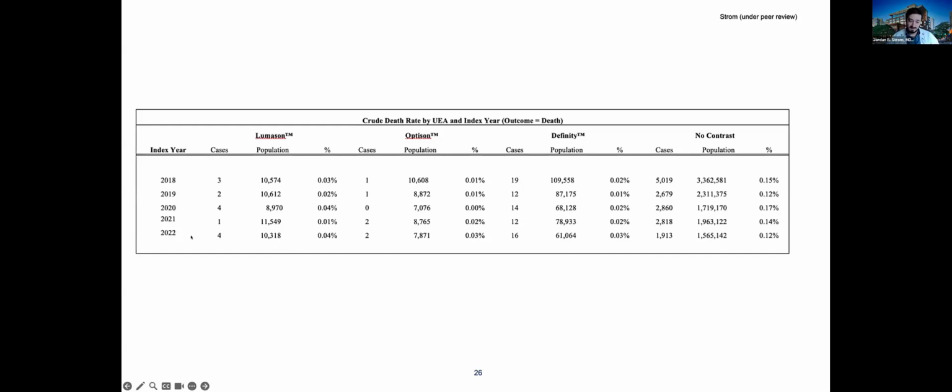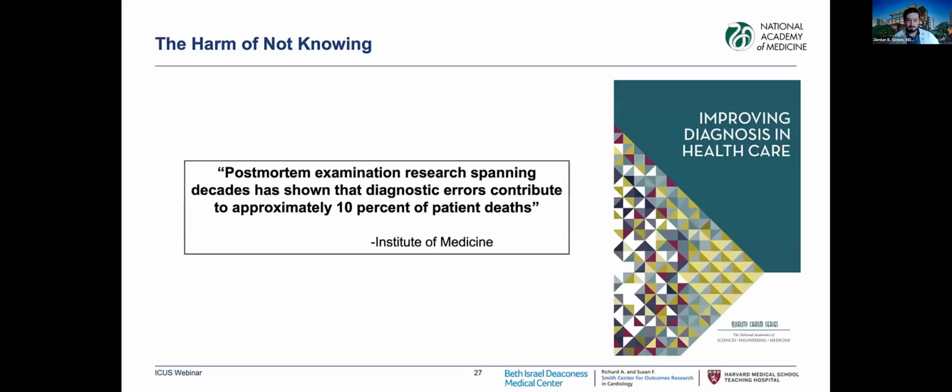So in case there was a trend in one particular year, we said, well, if the COVID pandemic is contributing to this, we want to know. And so here you can see across the agents by year, this is relatively flat. And so there has not been a significant rise in rates of events.